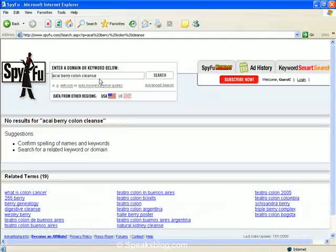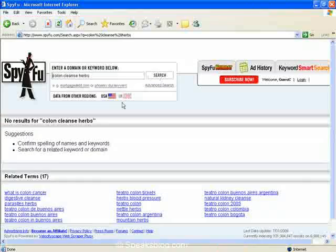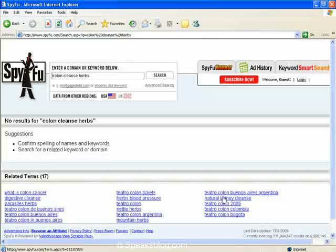Okay, there's no results for acacia berry colon cleanse. So let's just delete that, go to the end, and let's put in herbs. Let's see what that comes up with. I just want to show you a few different ones. There's none for that either. Now, obviously, this doesn't have all of them. There's some related terms here.